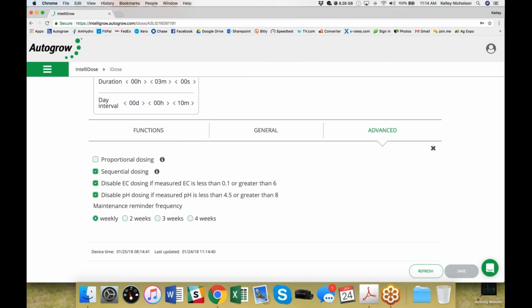For most growers, sequential dosing is a better option. That just means that we're dosing part A, then part B, then part C, then part D, and we dose at the same time every time. It's just maintaining the EC balance in the reservoir. And then we have some fail safes here.